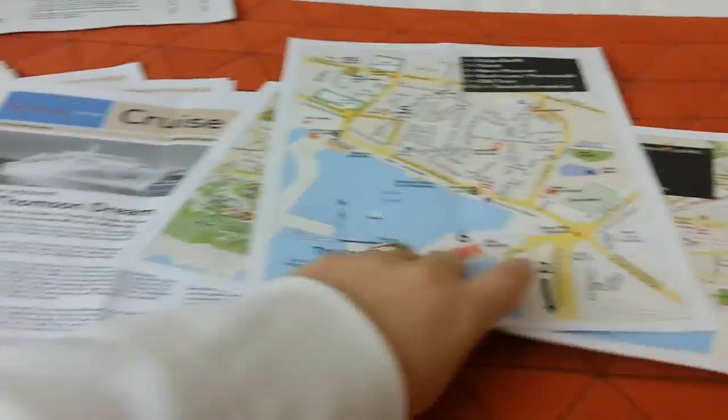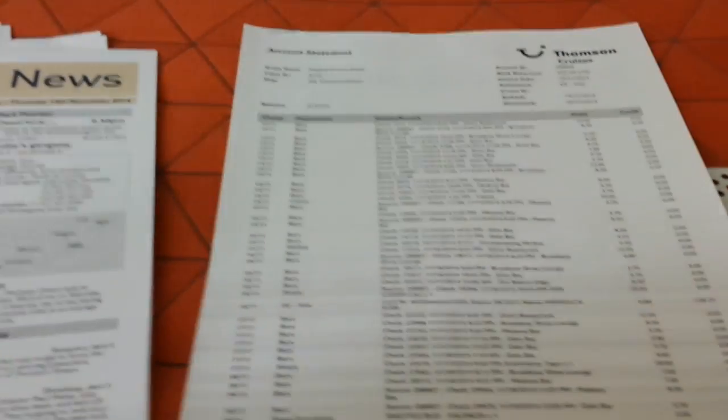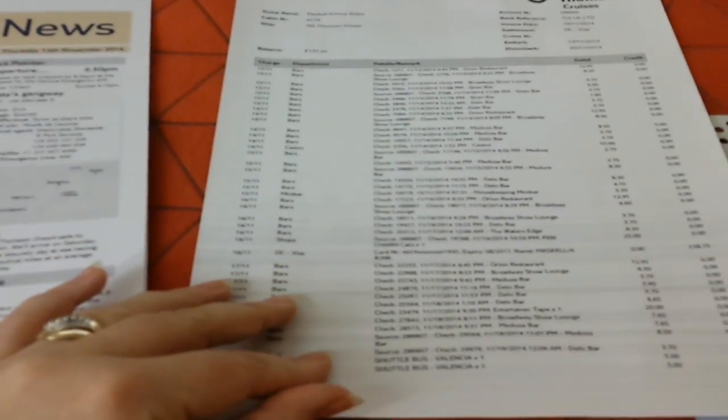And then finally, this bit of paper here. This is your onboard account, so when you swipe all your cards to buy drinks and everything, you'll get an itemised account of everything that you've purchased, and it'll tell you at the end of the holiday. I think you get one in the middle as well, just to show you whereabouts you're spending up to. But this is our final statement, and this is how much we've spent during this week.